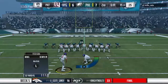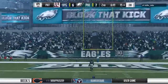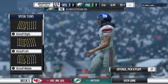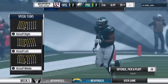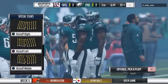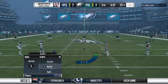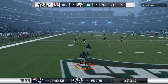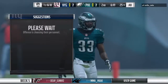Now Andrew Frank's on for the point after. It's good, and we're all tied at 7 apiece. So we're right back where we started, all even, as the kick's away. That'll be taken in the end zone, and no run back here. This will be a touchback, and it comes out to the 25-yard line.